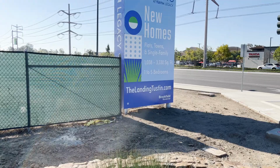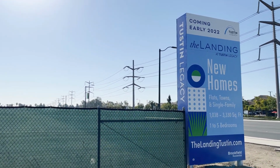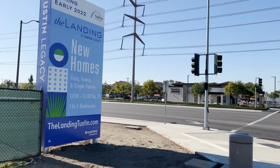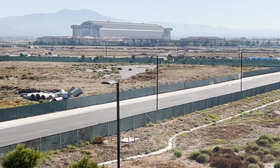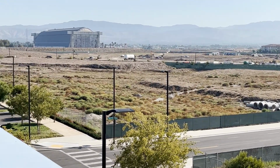So the first thing I want to talk about is what type of homes they are actually building here. It's called the Legacy at Tustin, and you guys could go online and check that out. They just started putting in the roads. You probably see it in the background. That's the area they're building, and it's right by the Tustin hangars. Now this is a great area, but I'm also going to give you the cons of this area as well.